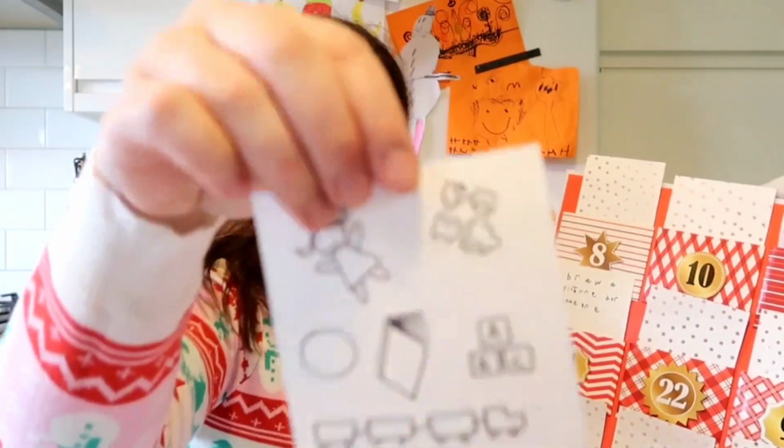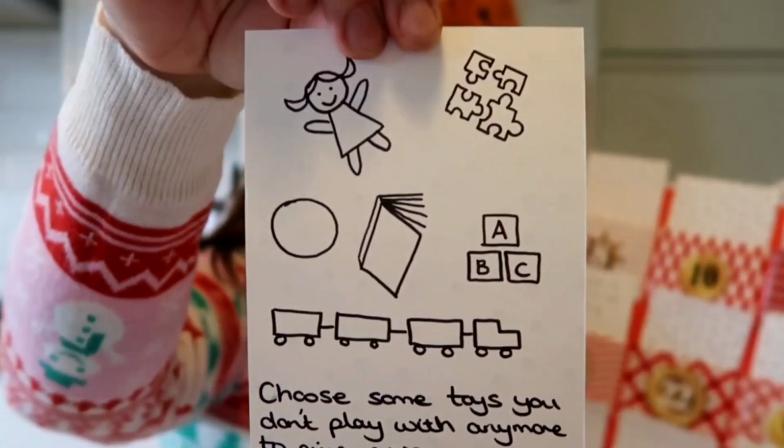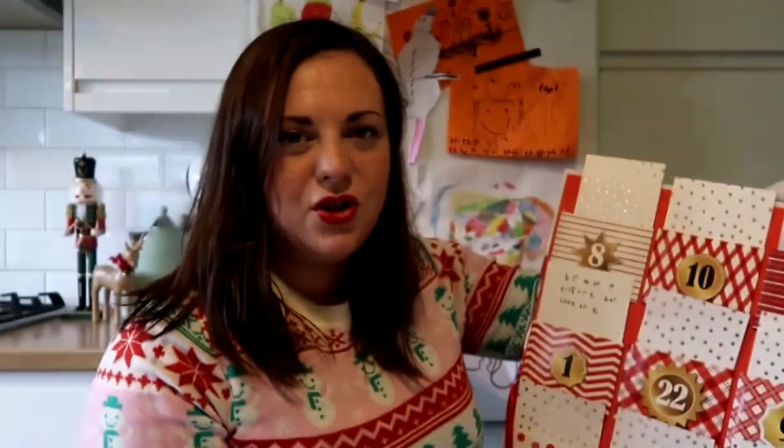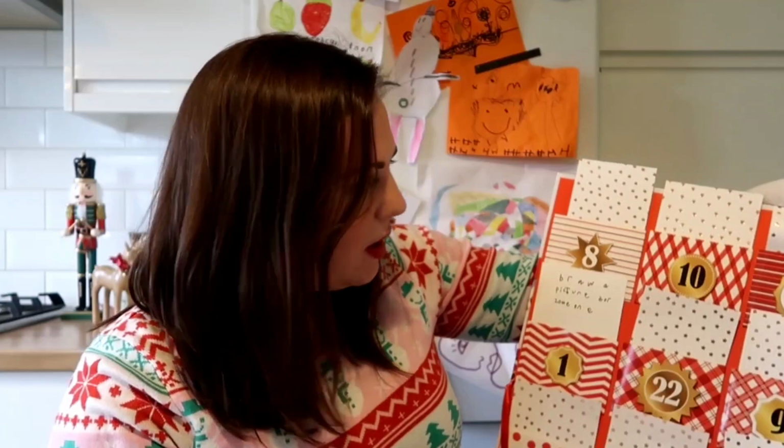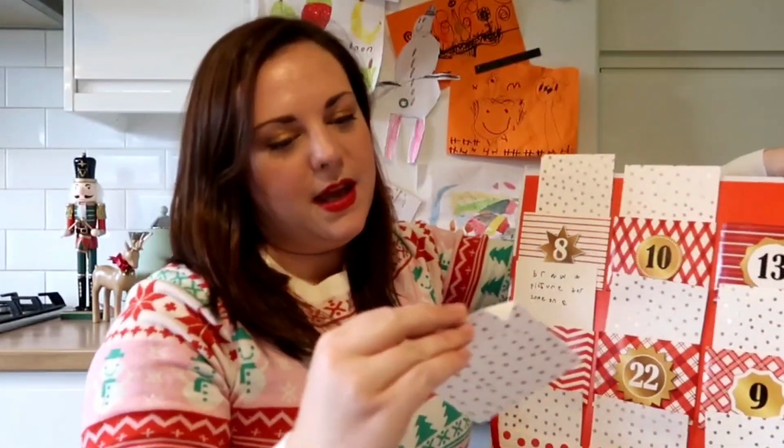Number 12, choose some toys you don't play with anymore to give away. So we will either donate these to a charity shop, we could send some to my sister and my brother-in-law for my nephew. We could give them to playgroups or donate them to school. There's loads of things we can do with them. These kids have got way too many toys. We need to clear some space. So I thought that would be a really nice one. 13, I'm squashing up here.